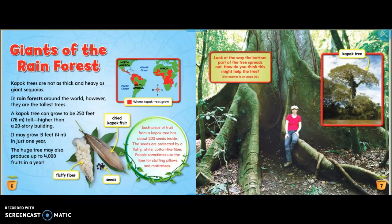Giants of the rainforest. Kapok trees are not as thick and heavy as giant sequoias. In rainforests around the world, however, they are the tallest trees. A kapok tree can grow to be 250 feet or 76 meters tall, higher than a 20-story building. It may grow 13 feet or 4 meters in just 1 year. The huge tree may also produce up to 4,000 fruits in a year.